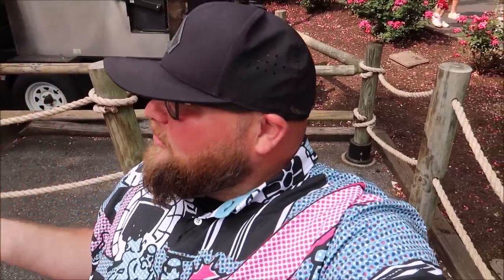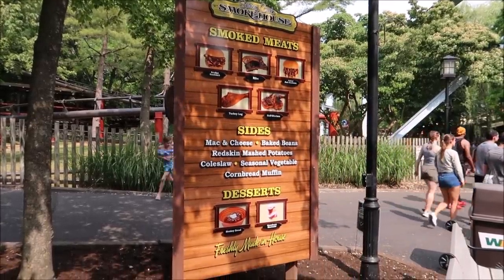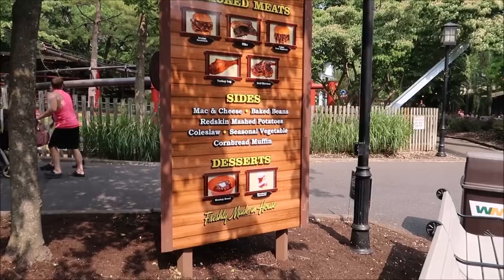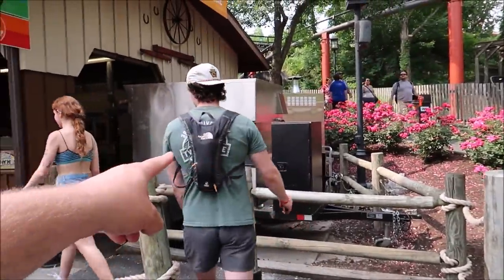A lot of theme parks are really not known for having decent food. But look at this right here. The smokers are out back. They've got really good sides. They've got ribs, brisket, pulled pork, turkey legs, mac and cheese, baked beans, redskin mash, cornbread, monkey bread, strawberry shortcake, everything. Freshly made in-house right there.